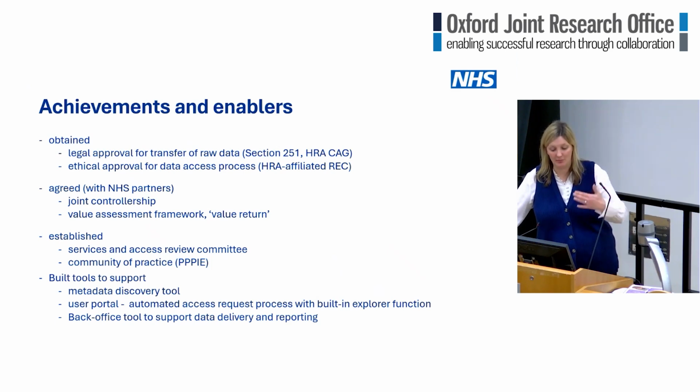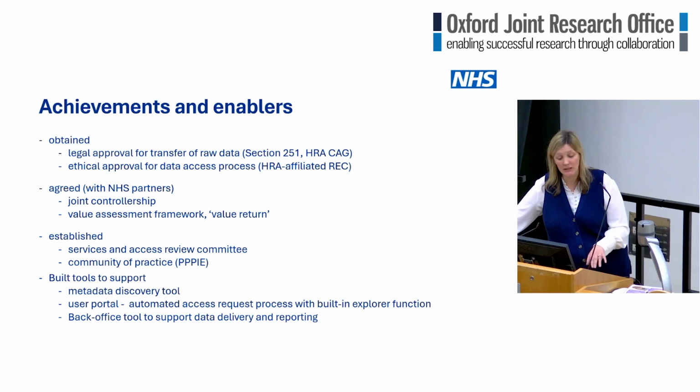So it's really about trying to move that through as quickly as we can, but making sure that that process remains robust and that our SARC is able to essentially determine the desirability of any research that's coming through. A lot of that is based on the workings of a community of practice that we've created with patients, public and healthcare professionals who are supporting us with a lot of our policy development.